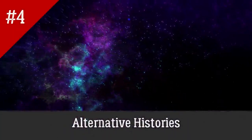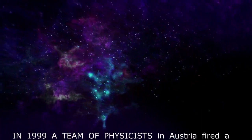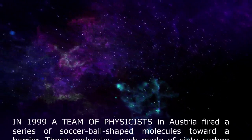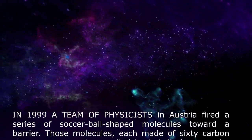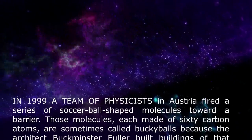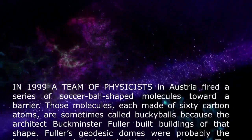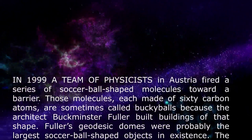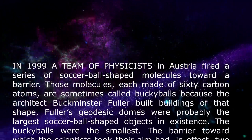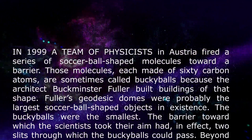Chapter 4. Alternative Histories. In 1999, a team of physicists in Austria fired a series of soccer ball-shaped molecules toward a barrier. Those molecules, each made of 60 carbon atoms, are sometimes called buckyballs because the architect Buckminster Fuller built buildings of that shape. Fuller's geodesic domes were probably the largest soccer ball-shaped objects in existence. The buckyballs were the smallest.